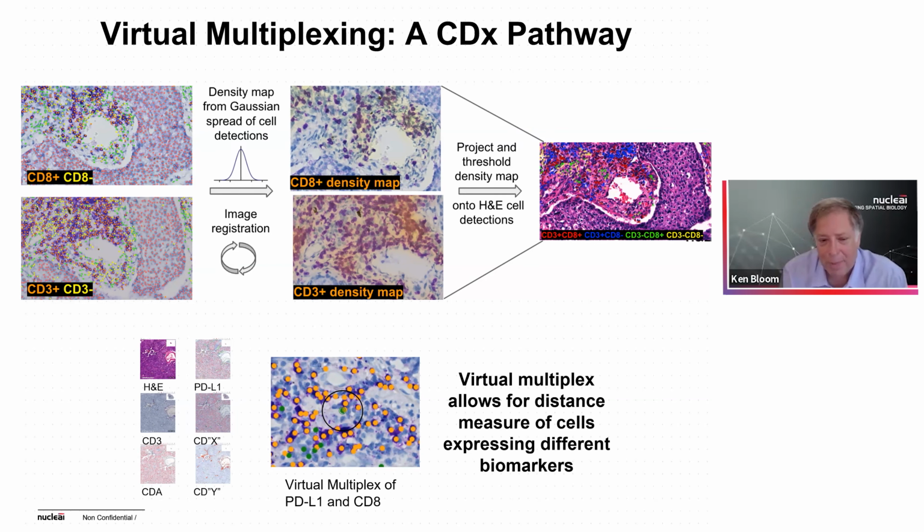But the example on the bottom part of the screen happened to be a 6-plex that we received from a customer. And they wanted to understand associations between PD-L1 and cytotoxic lymphocytes. And we were able to take the 6 individual stains, register them, overlay them, and then through a virtual multiplexing, identify the specific cell types on a projection of a single slide, and then calculate features that would just be impossible for pathologists to do on 2 or 3 separate IHC stained slides.